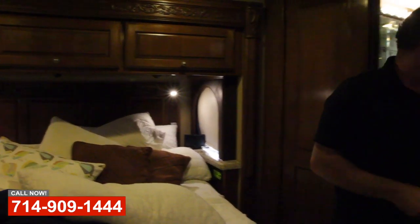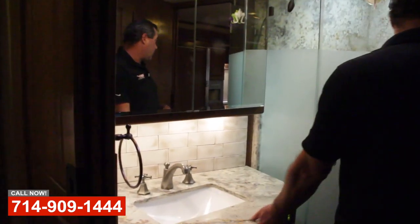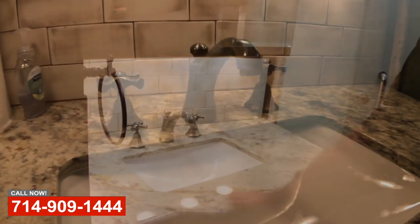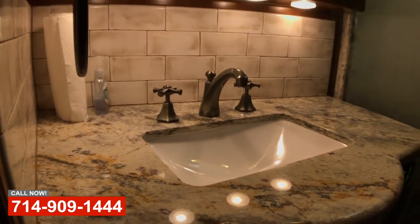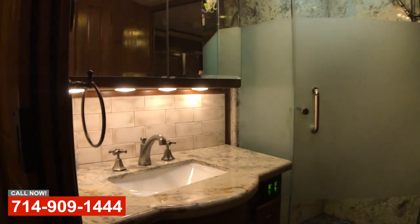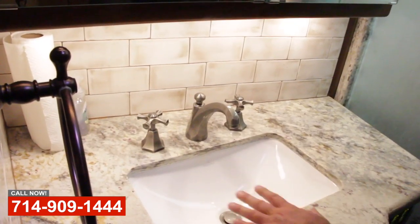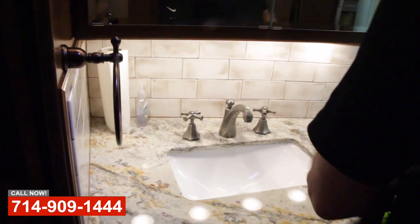Super cool looking coach. In the bathroom, we did all granite countertops throughout this whole coach, so we had to go in and reinforce these cabinets to take the weight of the granite countertops, and really nice porcelain sinks, all brass tech fixtures, all solid brass and plated. You can see that we did a subway tile with a nice beautiful custom made wood trim.